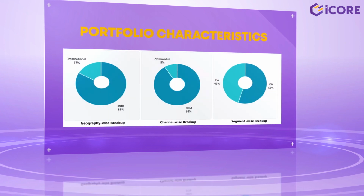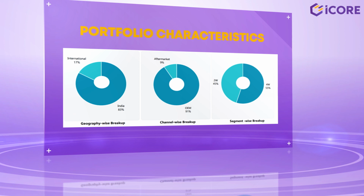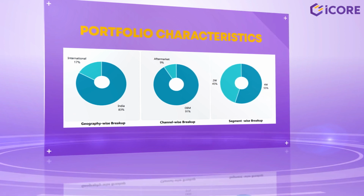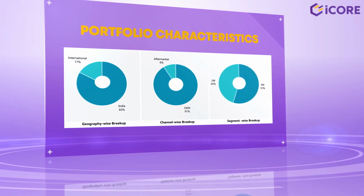In terms of geographical contribution, 83% of revenues come from India and the rest 17% are international. 91% of the revenue comes from auto manufacturers and 9% from aftermarket or after-sales service.